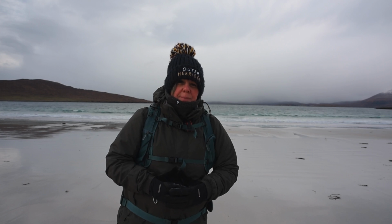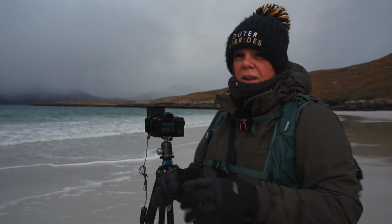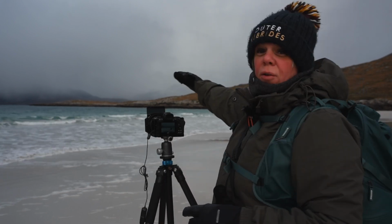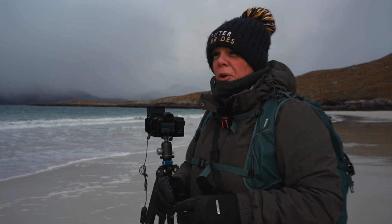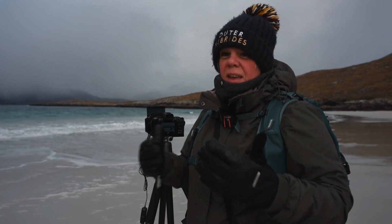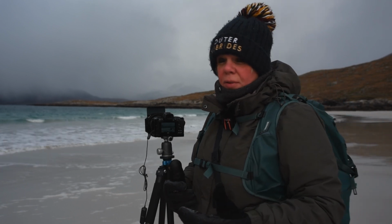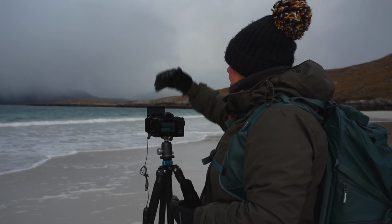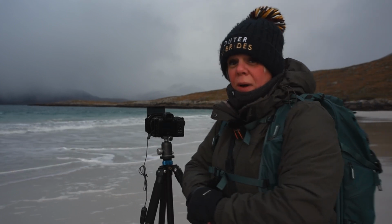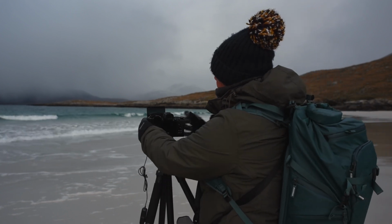So the first little shot that I've set up is just a really simple shot, looking over to the hills. We've got some snowfall over the mountains. What I've done just to try and give the image a bit more feel is I've dropped a 6-stop ND filter in and a 0.9 medium grad. And that's giving me 25 seconds on the shutter, just to try and pull a little bit of smoothness out in the water.